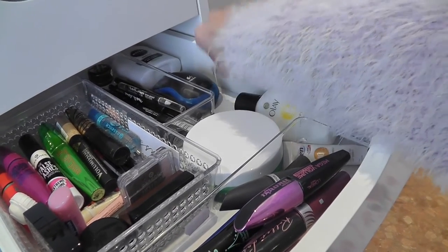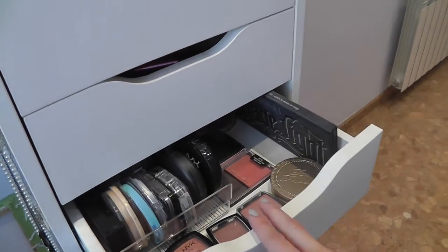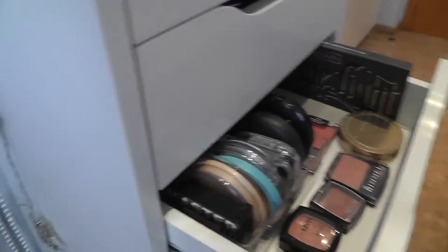Here I have the mouse, a wireless mouse, so random. Next up I have this, can I set this in place already? Yes.